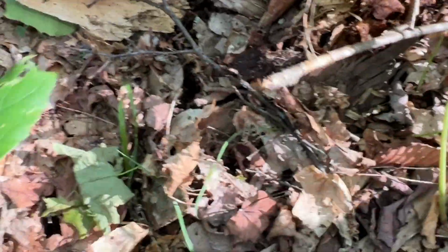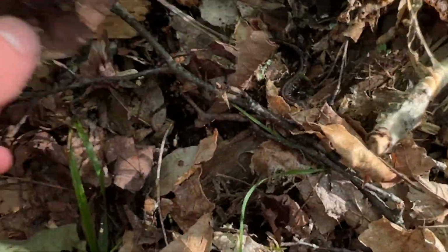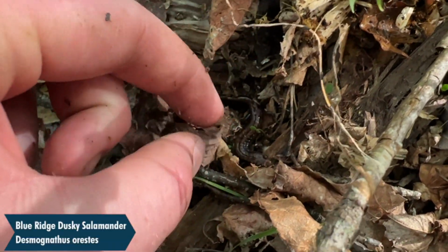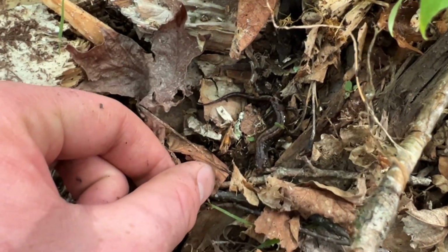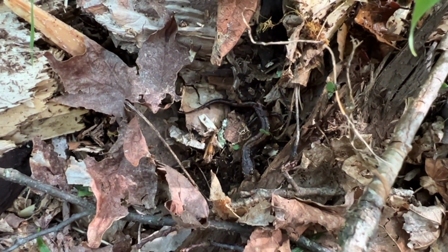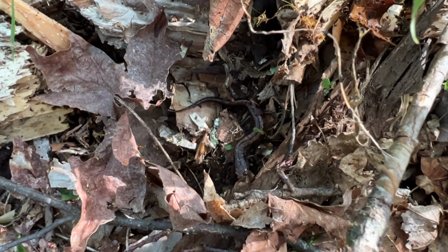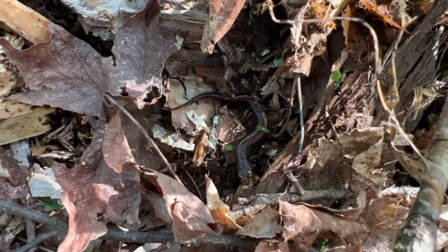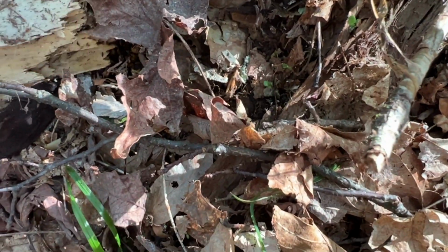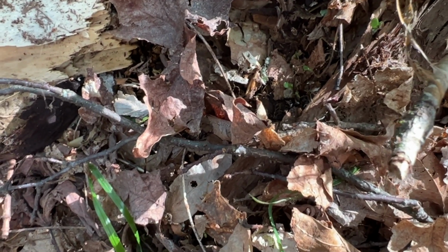Next salamander of the day was, he squiggled off. He's still there in the leaves. What I assume is the Blue Ridge dusky salamander, just a little bit older one. Cool. Going to keep on flipping. I think there's only one more species of salamander that I still need to find here that would be a lifer for me. But cool to see one of these again, definitely to see a bigger one. So I'm going to let him go back underneath his log and keep on flipping.